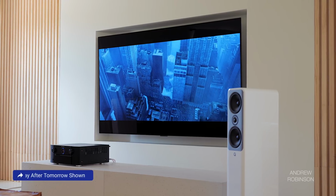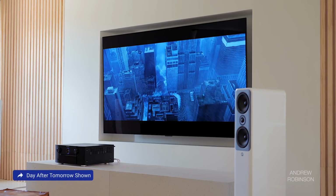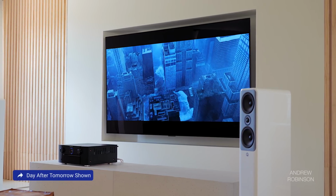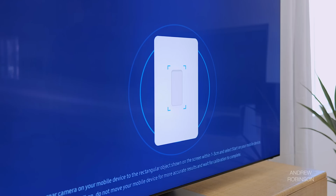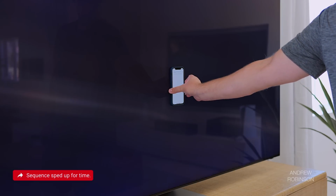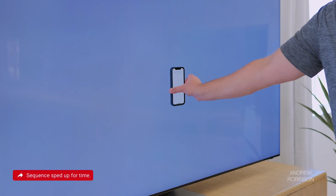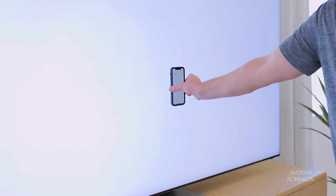Now, thankfully, the C2 can be calibrated to absolute perfection. Using the Filmmaker profile as my baseline, I got to a delta E of well below 1 with respect to grayscale and color, which is technically perfect, with any and all errors falling well outside human perception. The C2 even bested Samsung's QN900B in terms of accuracy, which is saying something, though the Samsung is far easier to calibrate, that even a novice can do it using their smartphone, whereas the LG forces you to rely on traditional meters and software, both of which are third-party extras.